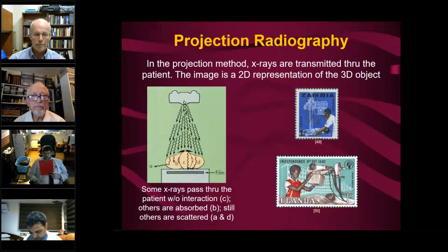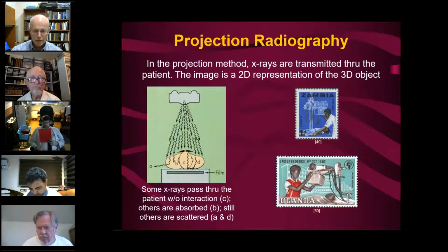Beautiful stamps here from Zambia and Uganda show a basic setup for projection radiography. The patient is lying on the table, there's some image receptor underneath them, and the X-rays pass through the patient to the image receptor. This one here from Uganda was issued on their Independence Day, 1962.